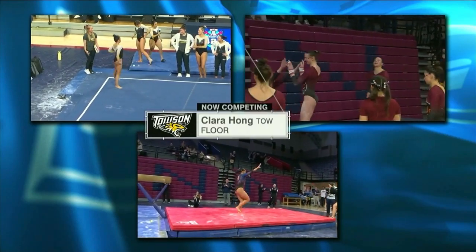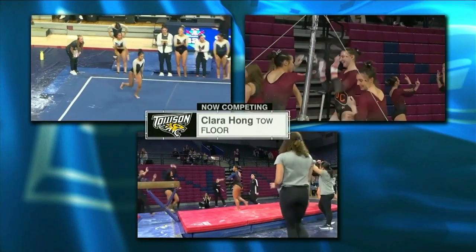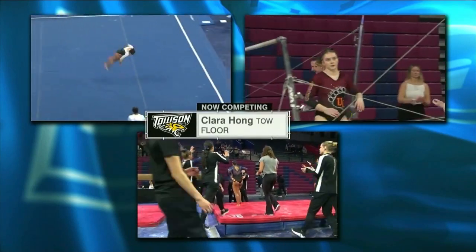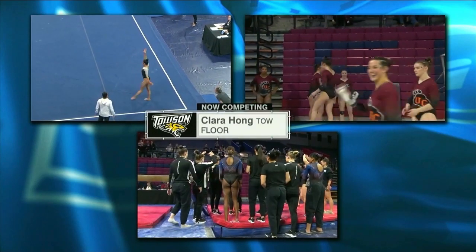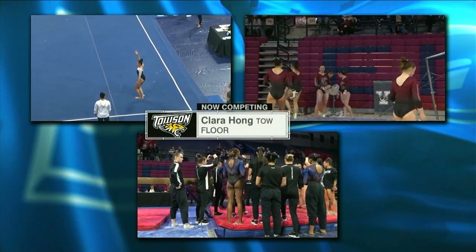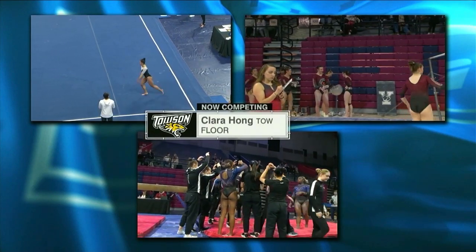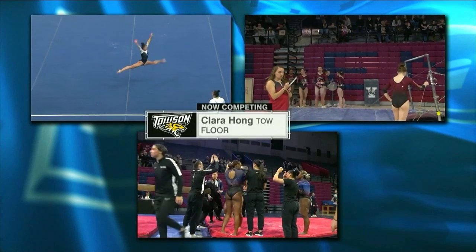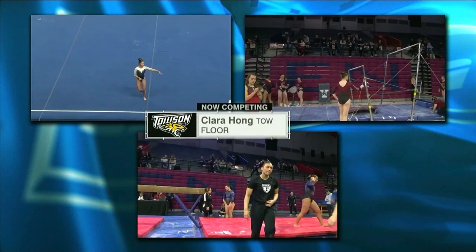You see ramping things up for Fana. And, again, tough break on that back handspring layout step out. It was big in the air, just was off in her back handspring, I think. And Clara Hong, the same qualities that I love to watch her on beam, she shows on floor as well. Really lovely stretch in those split positions.